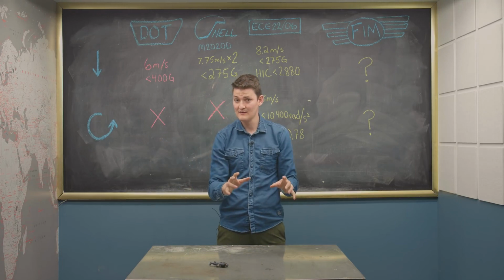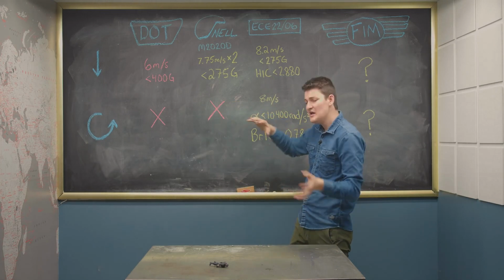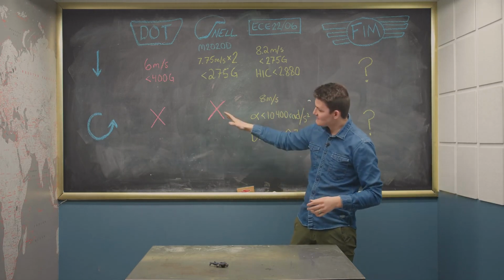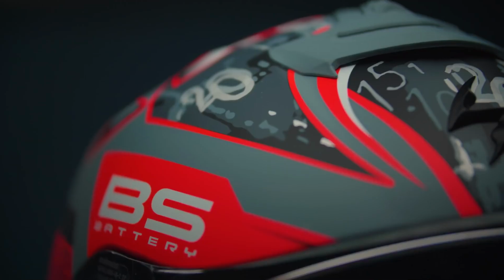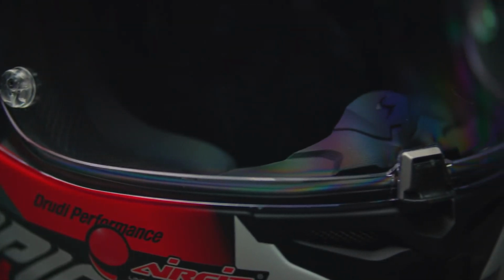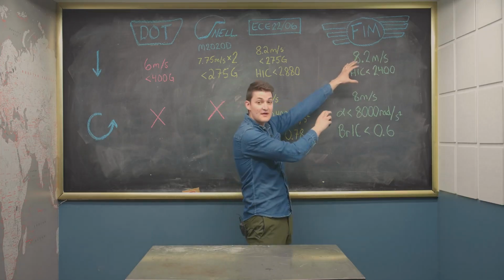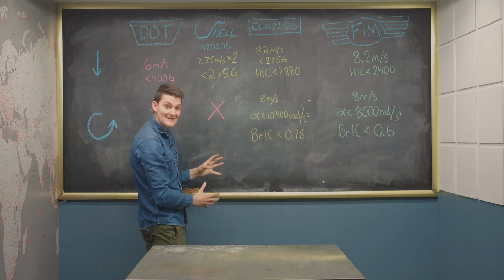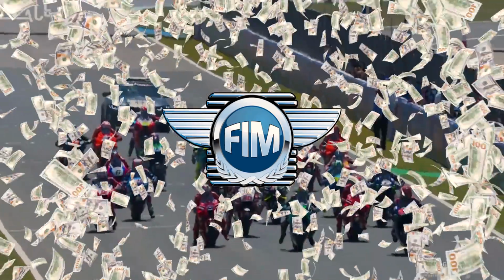Make no mistake, these are two different ideas of safety. A helmet may pass ECE or Snell, but not often both. Current research suggests ECE has it right. Snell is at least righter than DOT. But FIM slays them all. Finish him. Their translational impact thresholds approach Snell. Their rotational impact thresholds trump ECE. And there's almost no money in a standard like this because almost no helmets pass it. But why should FIM give a shit?